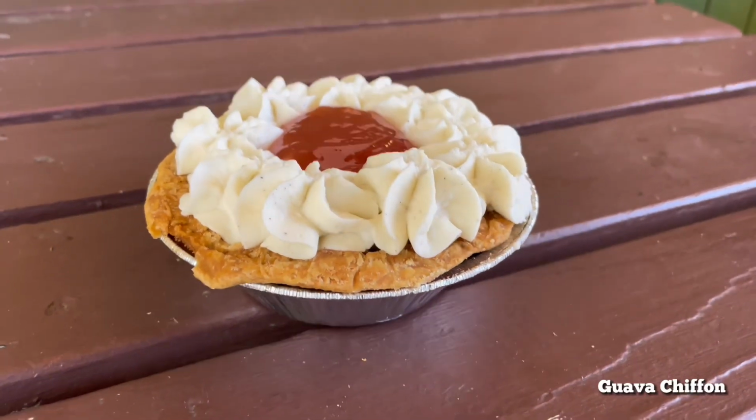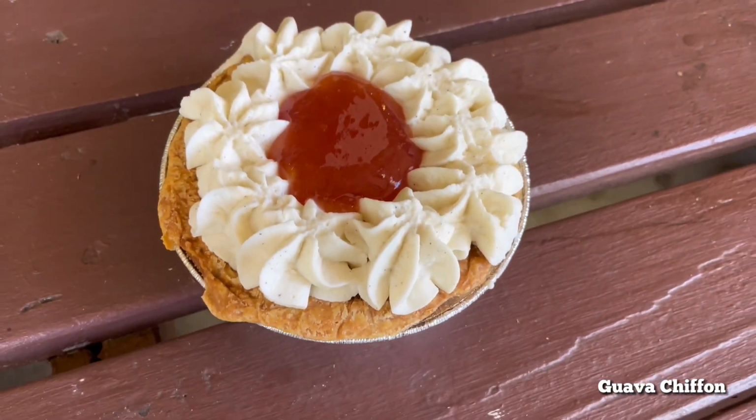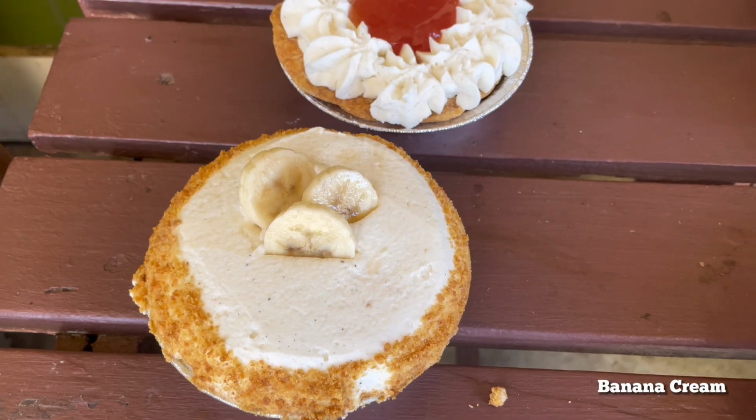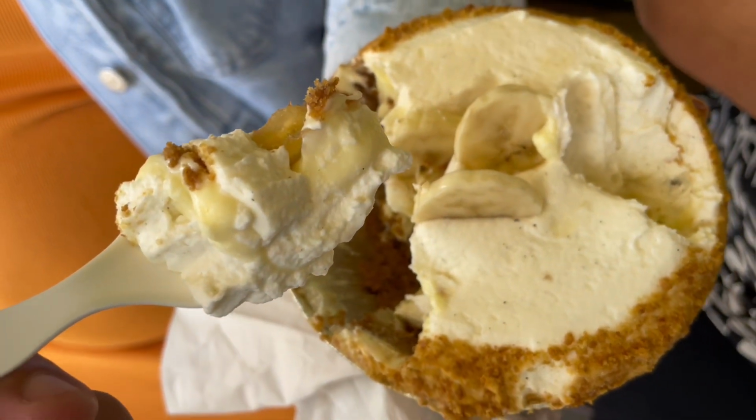Here we have the guava chiffon pie. And this is the banana cream pie. I have to say both pies were good, but the banana one was a little bit better because the guava was a little bit too sweet.